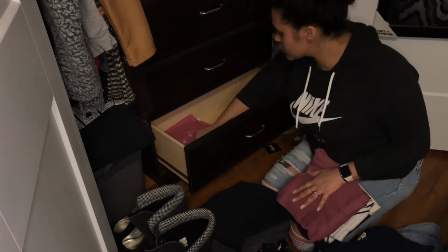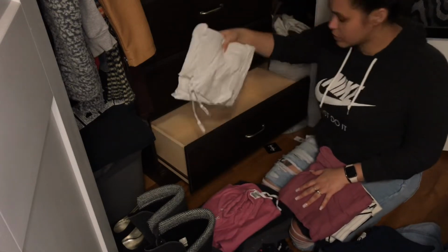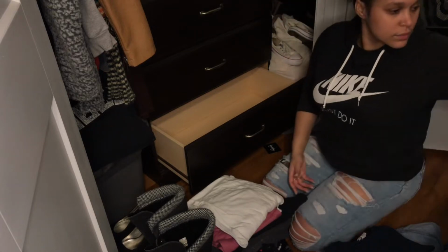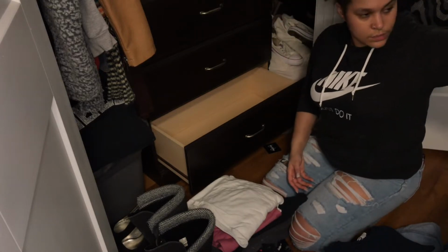Okay, so we're on my pajama drawer. I'm actually going through this because I had some pants in there that didn't belong in there that I didn't realize were all the way at the bottom that I was neglecting. But I have a question.